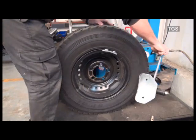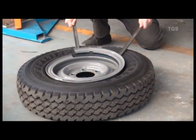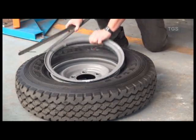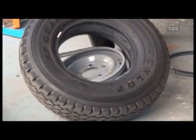Once the tyre's been deflated and the bead's broken, the securing rim can be prized off. This makes it very easy then to remove and change the tyre and tube.